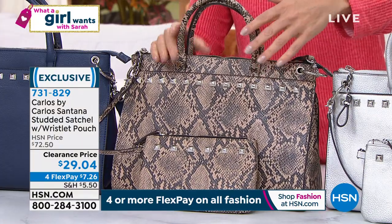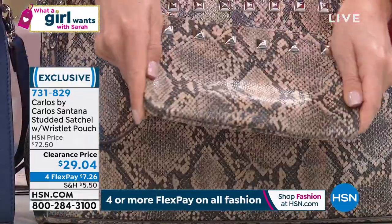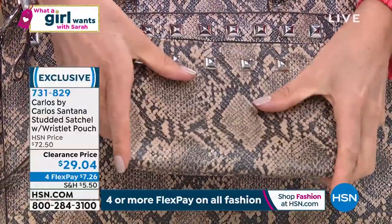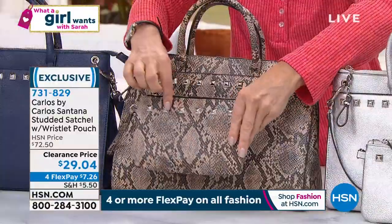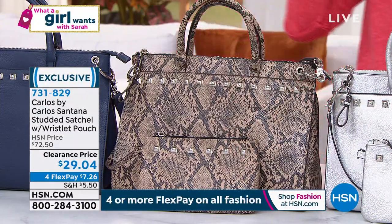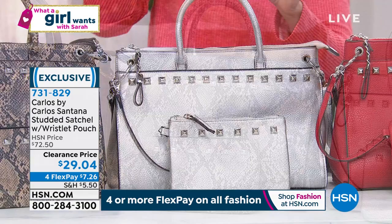Here's the python. A lot to love here. Look at this snake. It has texture. It has that beautiful, gorgeous shading. It looks rich. It looks expensive. All those pyramid studs make it look very high-end. It looks like a designer bag. No one is going to have an inkling that you got those pieces home for $29.